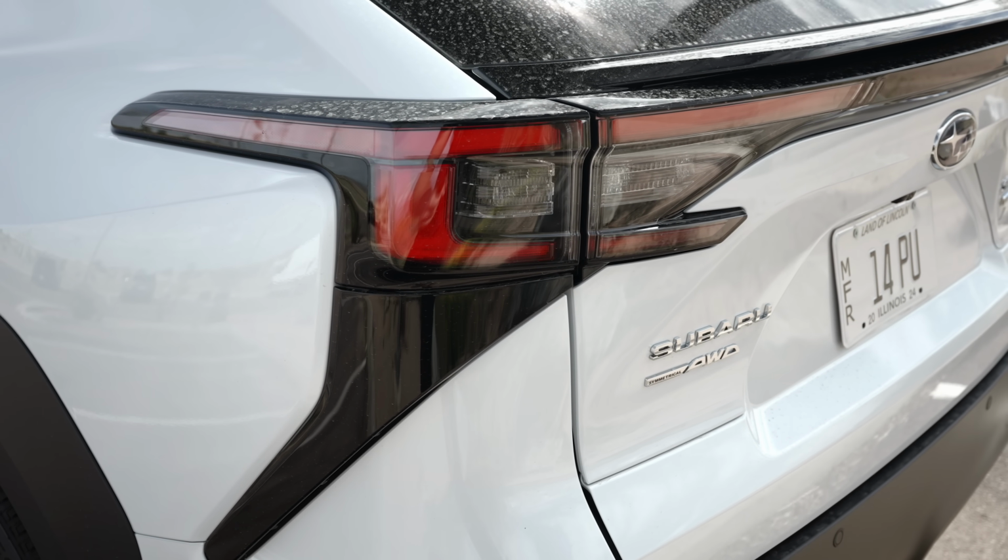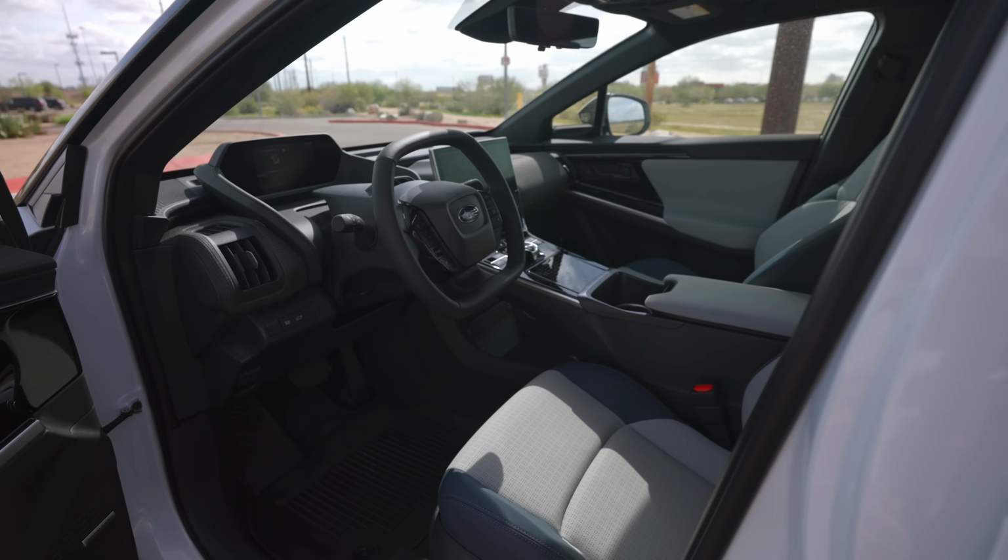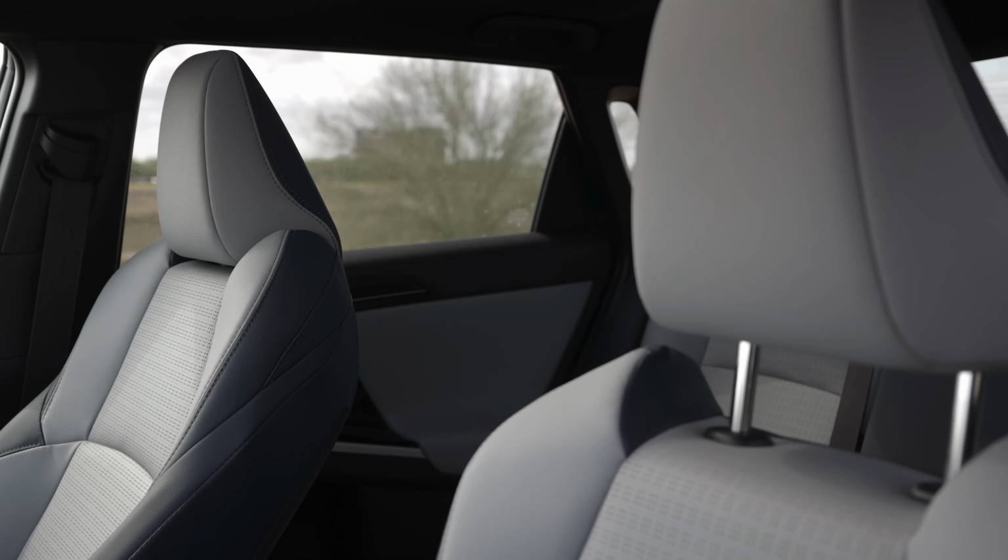And it's also very comfortable. The suspension is well done. The seats are comfortable. There's space in the back. And I'm going to show you all of that along with driving it today.